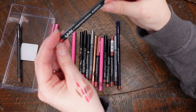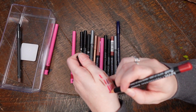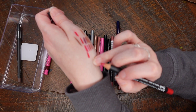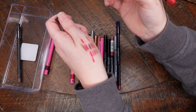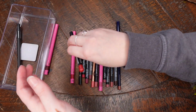Then we have back to NYX in Spicy. Ooh, that might actually be really close to this one. Let's put it right next to, oh no, okay, so next to it, it's much more pink. So we're gonna go ahead and keep that.